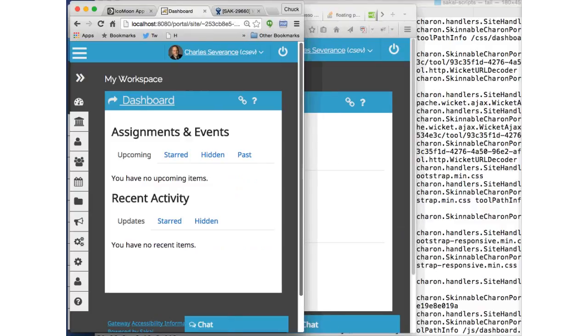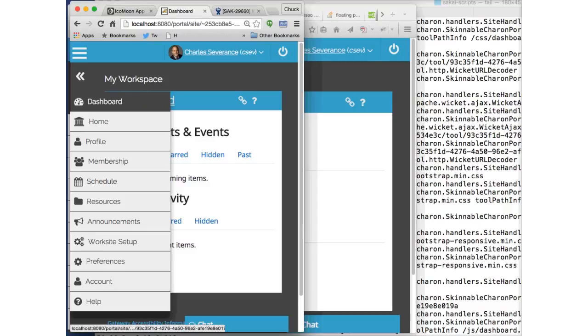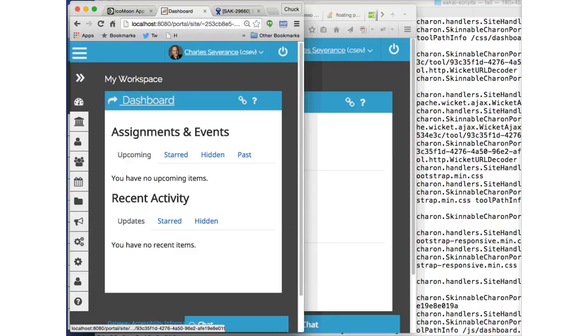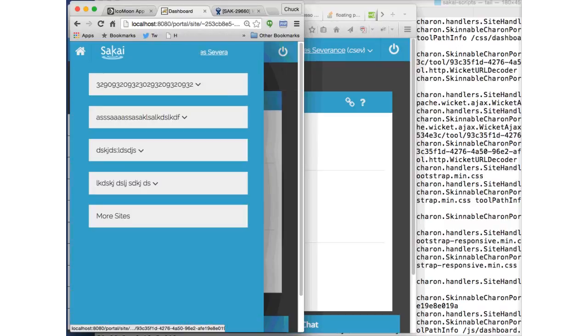And then that's really quite beautiful because this is the title of where you're at in the middle. The chevron is I want to see a different site. This left is I want to see the tools in this site, and that would be go home. Oh no, wait a sec. No, that would just be Sakai up there then. Actually, I kind of like keeping that home up in the top.